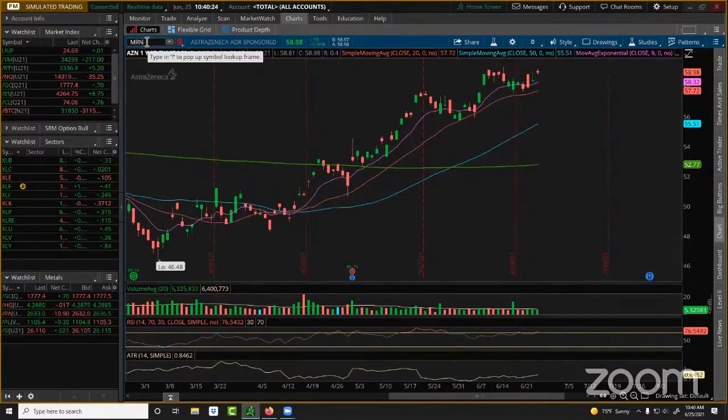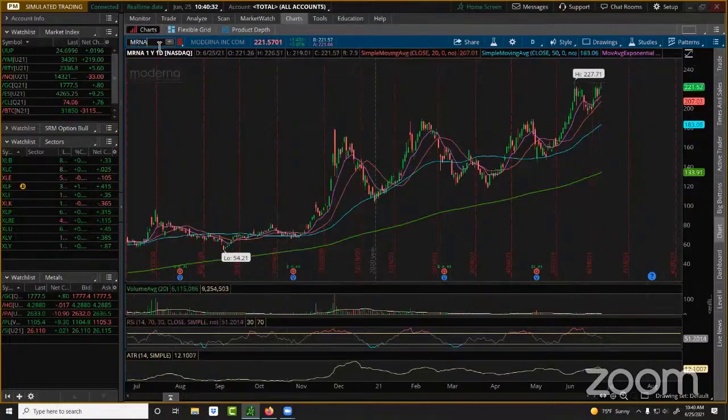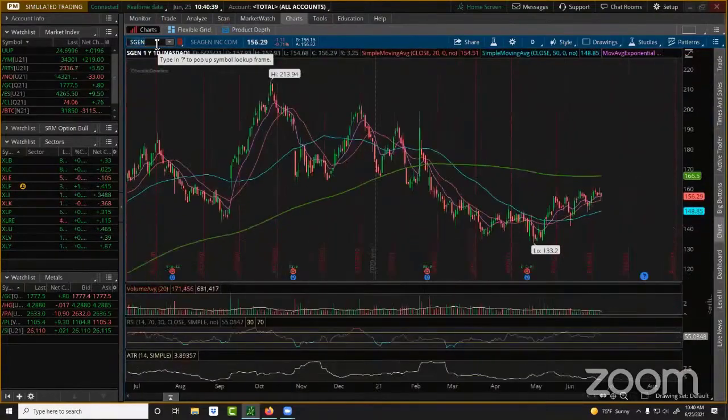Moderna, nice little potential continuation trigger there. Kind of like that. Ten times as expensive though. Yes, some people out. Yes, and random and volatile and crazy sometimes.